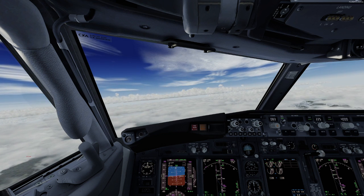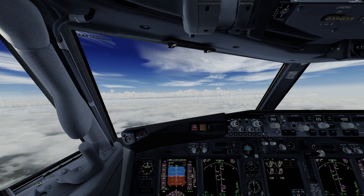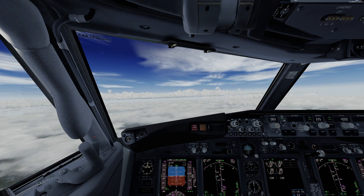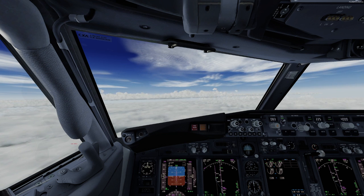Approach, Air Canada 519, descending 12,000 with the weather. Air Canada 519, Vancouver arrivals, roger, runway 08 left, altimeter 3044. 3044, 08 left. Power 418, descend 8,000. 8,000, Power 14. Push at 1200, reduce your speed to 250 knots. Roger, 250, Push at 1200.